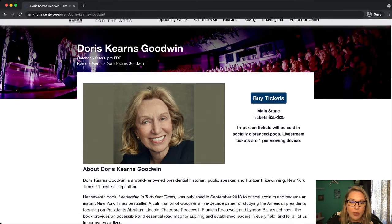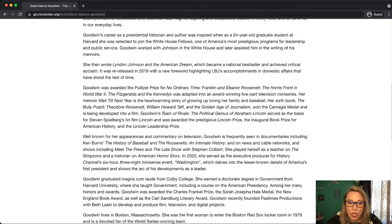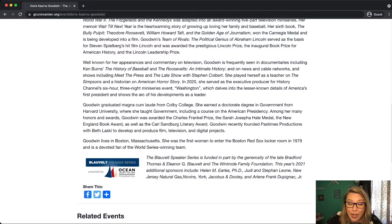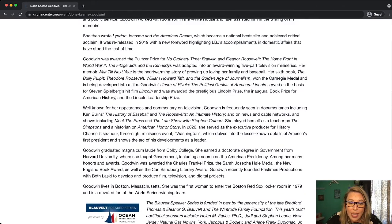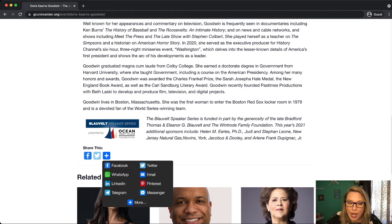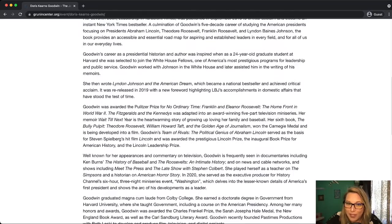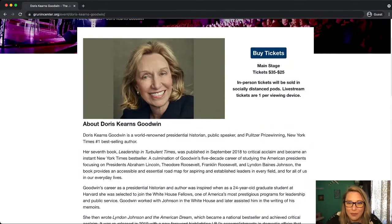If you scroll down, all of our shows will have information about the artist or speaker listed below. In this case, it's her biography. And at the bottom of the page, right before the related events section, there's a couple icons, which I'm highlighting over right now. It says share this. And if you're really excited about an upcoming show, if you go ahead and click one of those icons, you can share the show to your Facebook or Twitter page, so that way your friends and family can know about this great event you're about to attend.